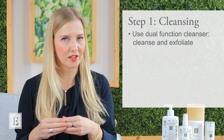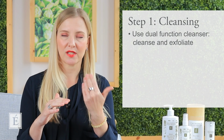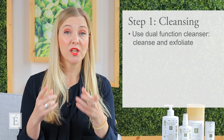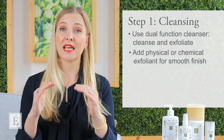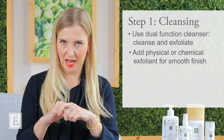Now you can do multiple different types of cleansing, but specifically speaking, I start to recommend using cleansers that maybe have more than one function. So not just a cleanser, but a cleanser that of course has good cleansing properties, but also a physical exfoliant. And we can also look for chemical exfoliation as well. So we get kind of a double whammy in there to really get that resurfacing, that smooth finish right off the bat.